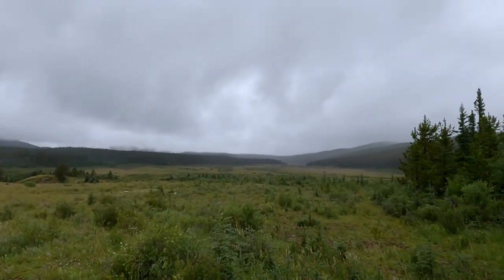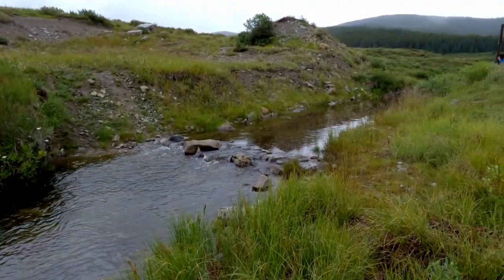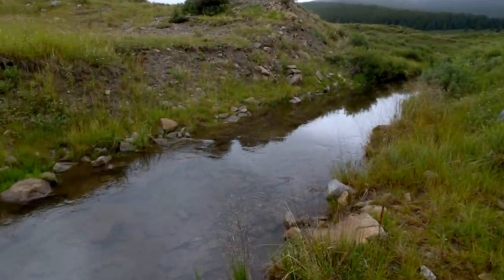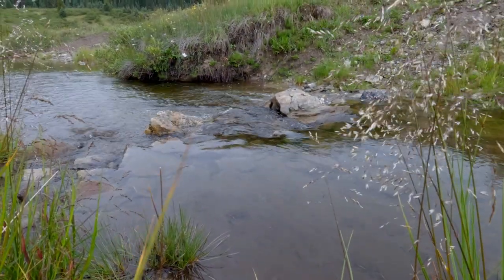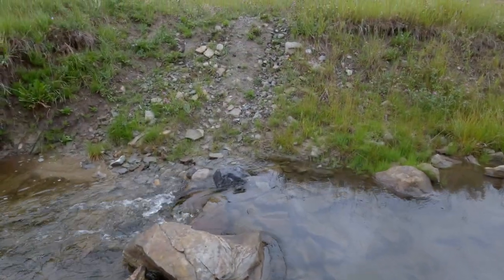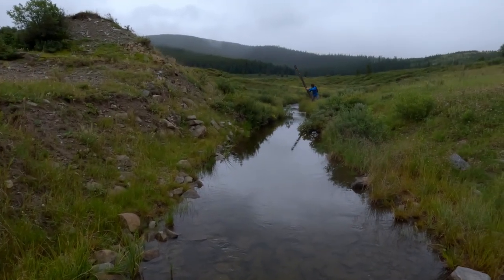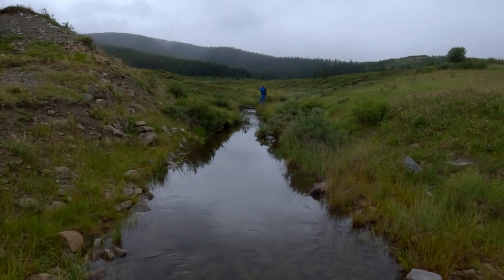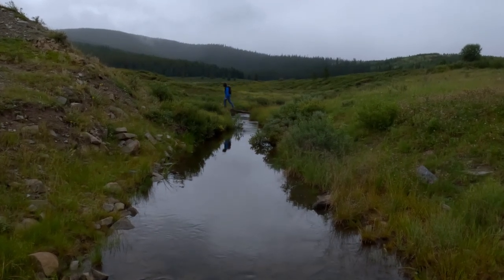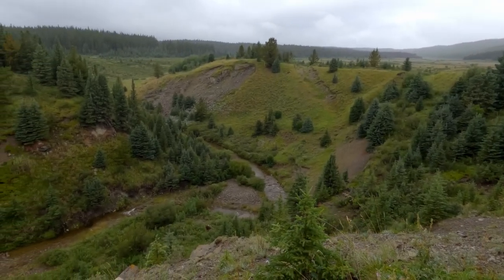The surprise of the hike was Wild Horse Creek. It was an easy cross by foot. And the area of the creek we explored could very well have been a camping spot.